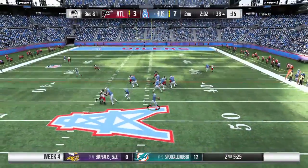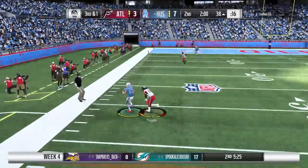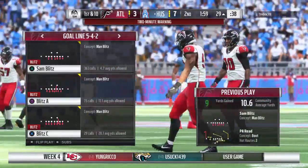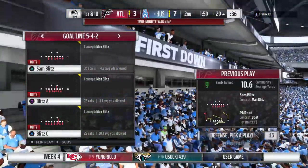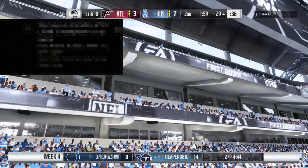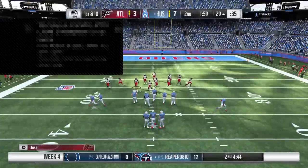On 3rd and 1, Jackson. Firing quickly here, and that's complete. 1:59 to go in the first half. We're back to Houston after this timeout.